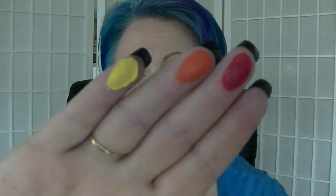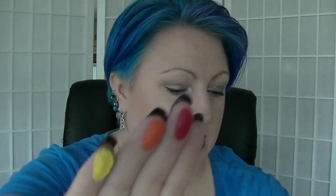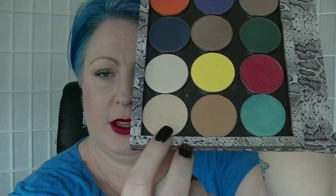I'm not going to swatch all of these for you. If you want me to do a separate video on this, then let me know. But my favourite shades from this I will swatch for you. Which are those 3? They are just amazing colours. Pigmentation is freaking awesome with these, yet again. And 2 of the pans in here are actually a bronzer and an illuminizer, which are these. That's the bronzer and that's the illuminizer.